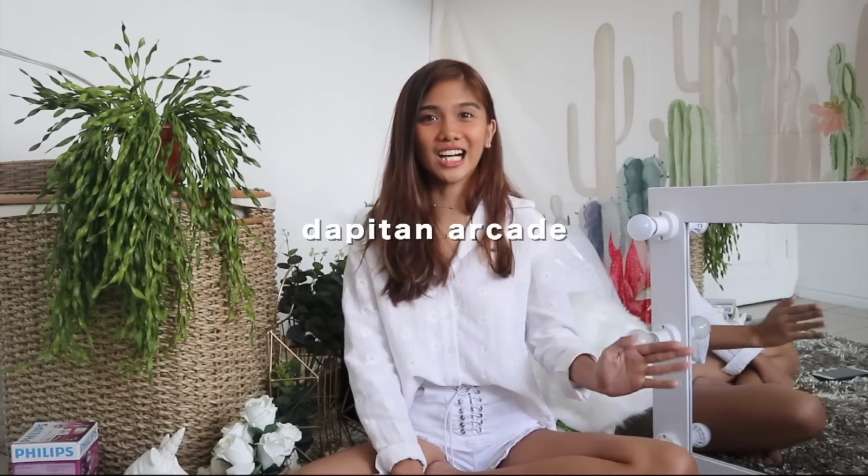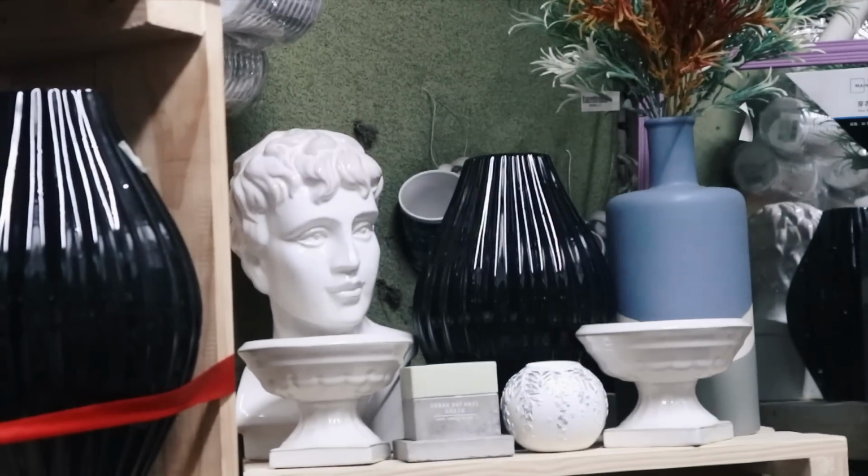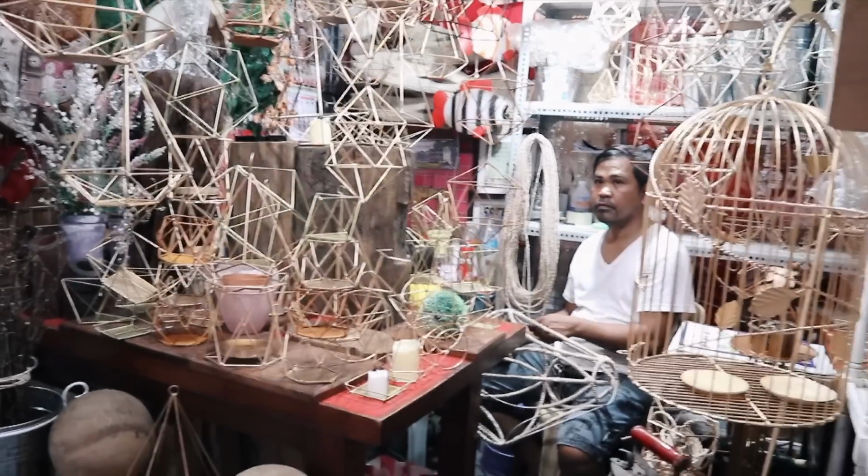First things first, when I posted this photo on my Instagram stories, a lot of you guys asked me, as in a lot of you hanggang ngayon tinatanong nyo, where exactly is that place? And ladies and gentlemen, that is the Dapitan Arcade. Now, the Dapitan Arcade is like a place here in Manila, Philippines where you can buy like vintage stuff, thrifted, or like products that are locally made here.